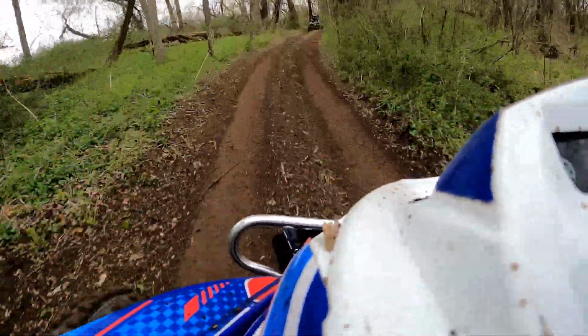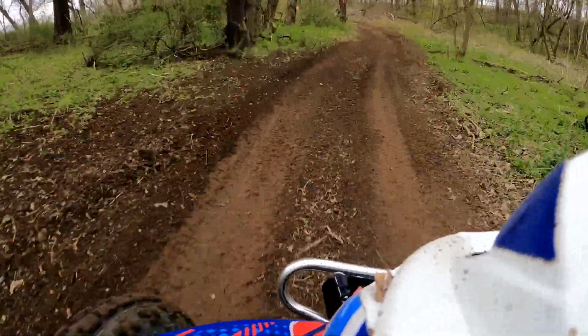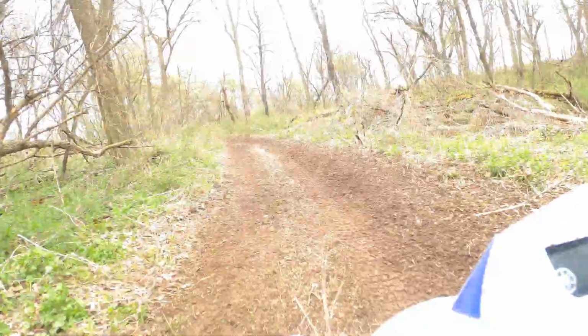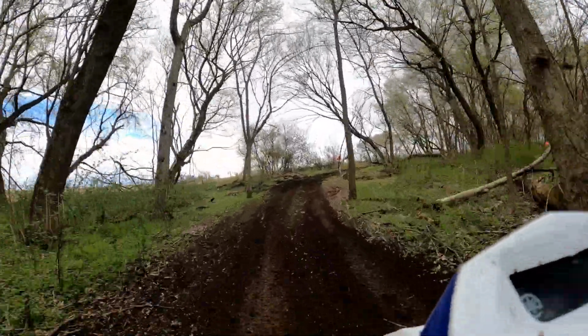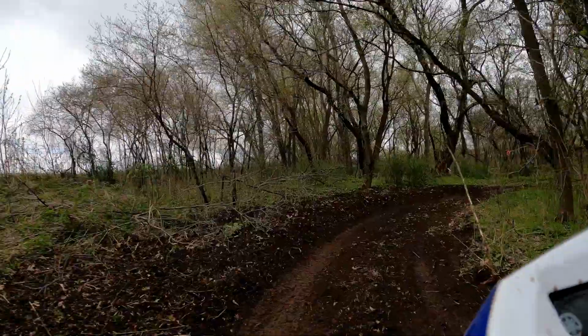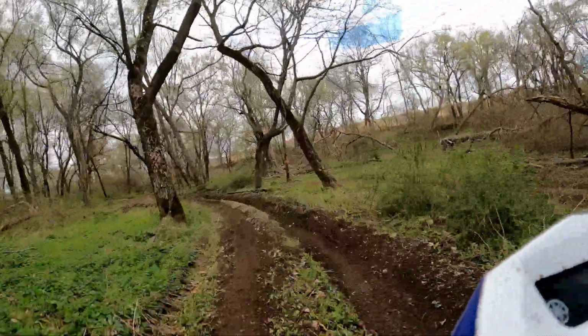My GoPro was slipping down here. It kind of angled down. I'll fix it in just a second, so I'll just stare at my tire. There we go. It's an AMA race, so I have to have my camera mounted on the bike. You don't get as good footage, and you don't get any good sound. You can't hear all the cussing and swearing I'm doing.